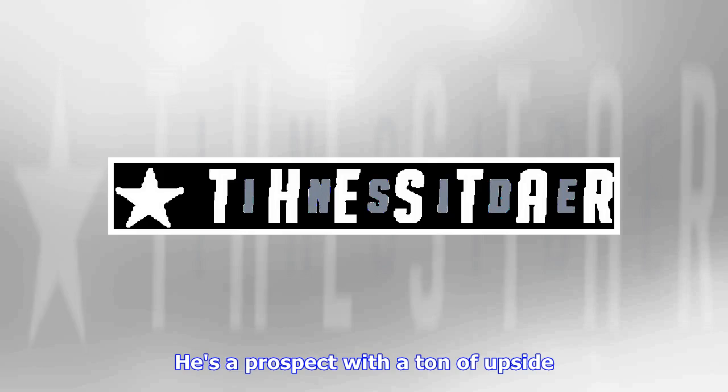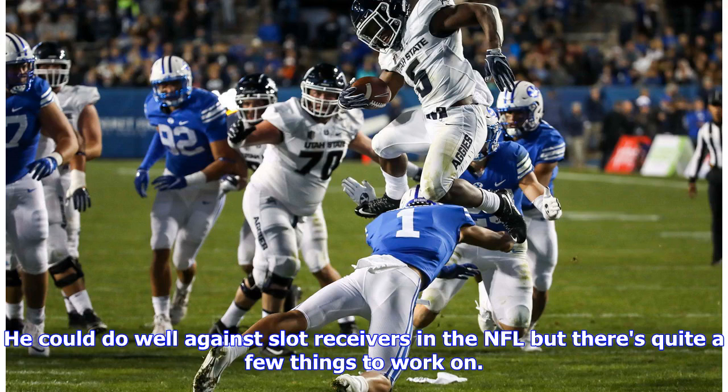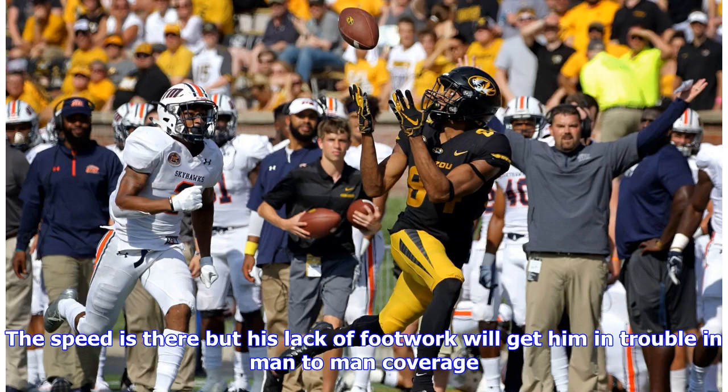He's a prospect with a ton of upside. He could do well against slot receivers in the NFL, but there's quite a few things to work on. The speed is there, but his lack of footwork will get him in trouble in man-to-man coverage.